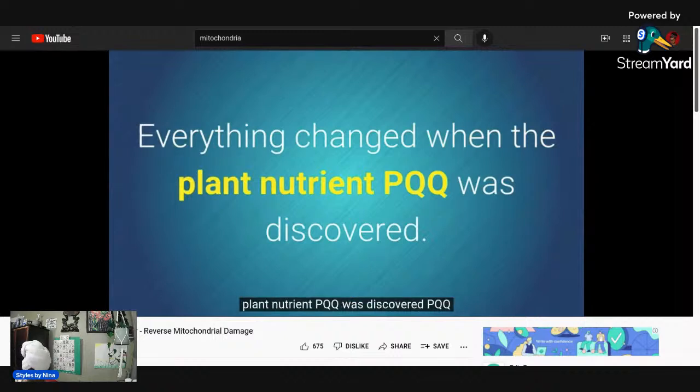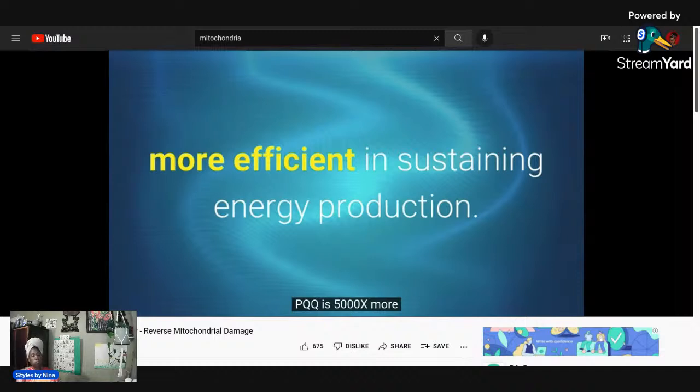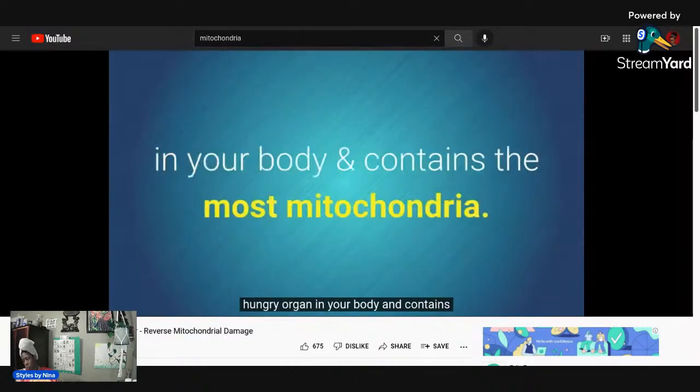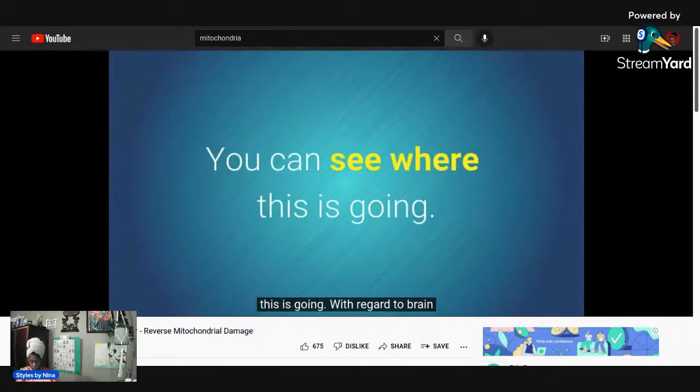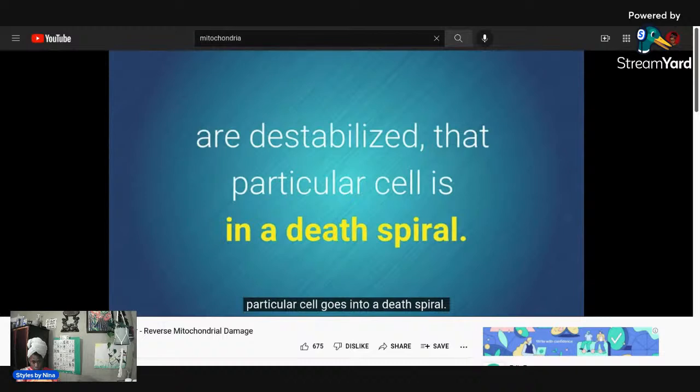Everything changed when the plant nutrient PQQ was discovered. PQQ stands for pyrroloquinoline quinone. PQQ is 5,000 times more efficient in sustaining cellular energy production. Your brain is the most energy-hungry organ in your body and contains the most mitochondria. You can see where this is going with regard to brain energy and increasing it. Once mitochondria are destabilized, that particular cell goes into a death spiral.